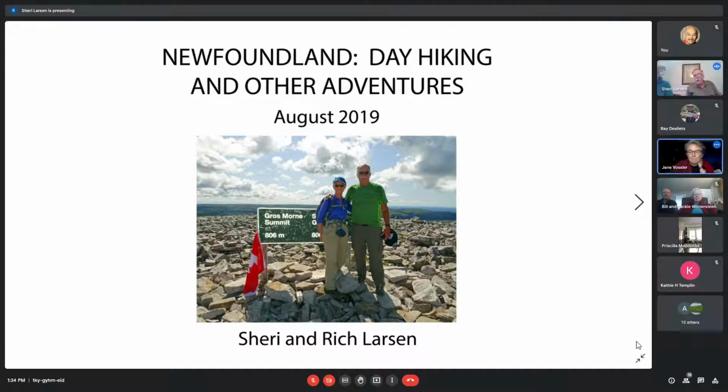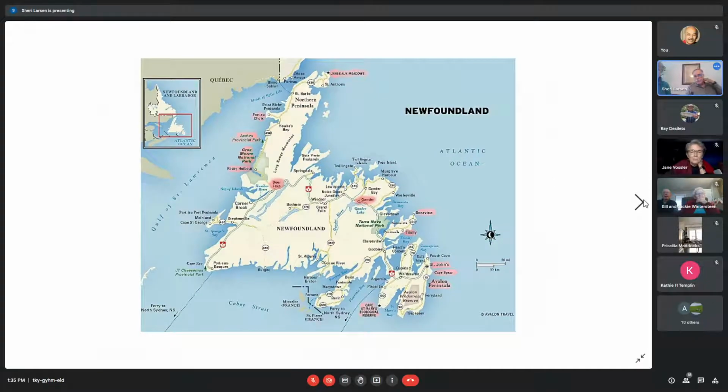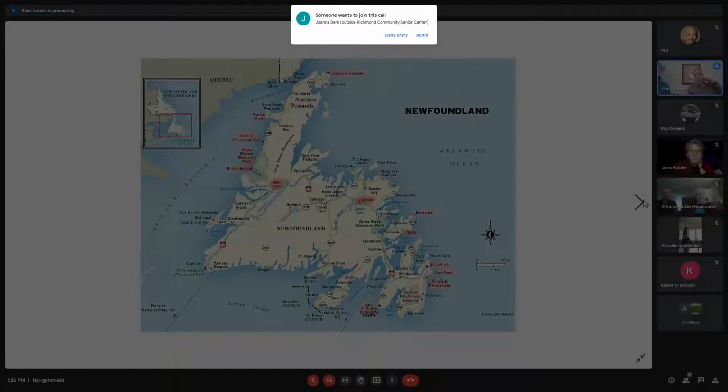Okay. So Sherry and I went to Newfoundland in August 2019, and we're going to take you through the pictures. Newfoundland is actually pretty far east. This is it on a map, and it's well to the east of the US and most of Canada. I'll show you a detailed picture soon. Okay, so this is sort of where we went, the red marks.